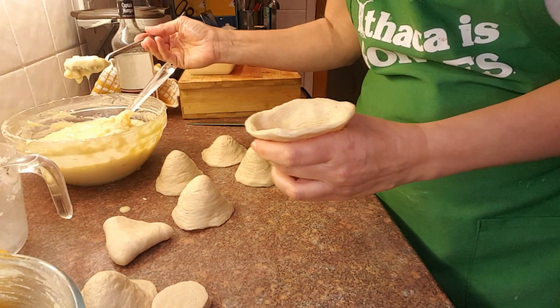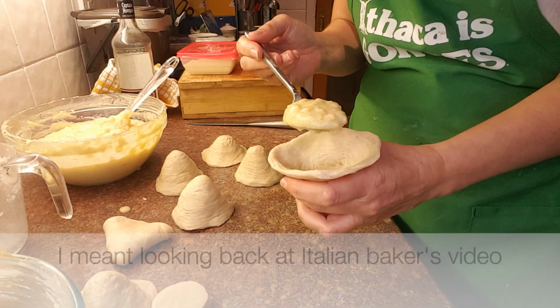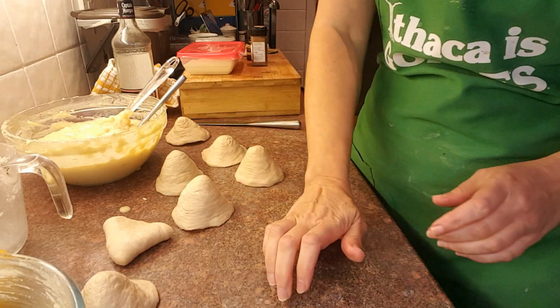Now, my filling is a lot thinner than it's meant to be. I was looking again at the one before, and it's supposed to be thicker, like mashed potato, and not runny. So I'm not going to fill that one because I have a batch in the oven now, but we'll do one more here.